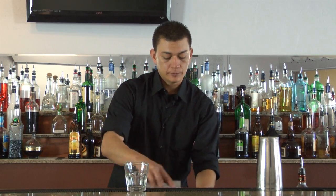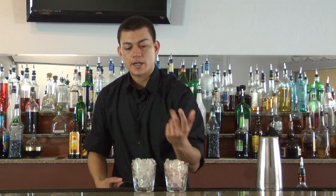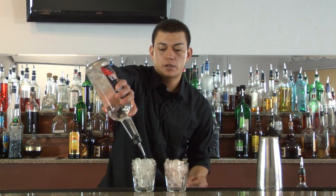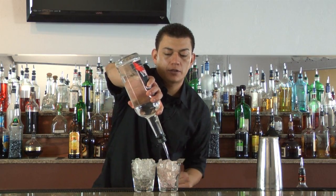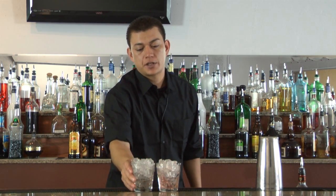So I'm going to teach you an easy way to remember the difference between your Bay Breeze and your Sea Breeze. First step is to ice up our glassware. Both of these cocktails call for vodka. 1, 2, 3, 4, 5. 1, 2, 3, 4, 5. Now you notice what I did there was a slide pour. Whenever you're going to do a slide pour, make sure these glasses aren't touching.